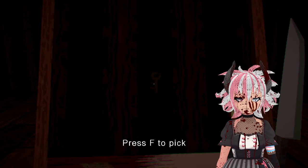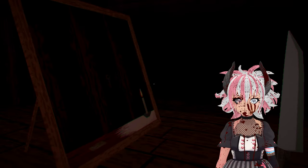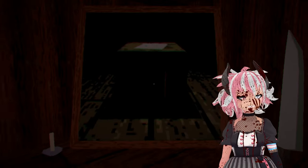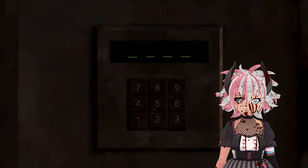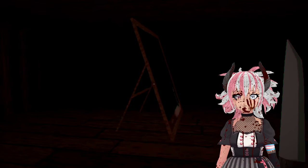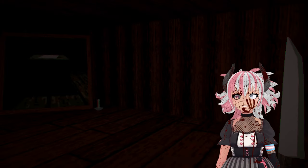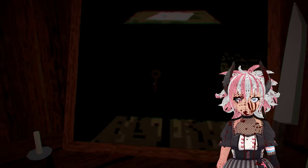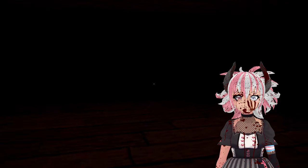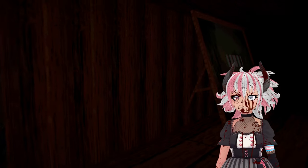Okay. So we can get two keys now. Okay, I have an idea. I think I'm getting it. This is the 3, 9, 5, 7. So now we have two keys. One for the front door. I'm not entirely sure if doing this in any particular way will be wrong. I am slightly worried about that.